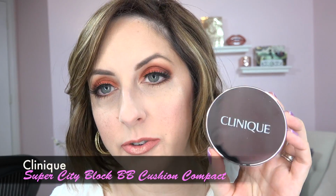Okay, this is an amazing cushion foundation. This is from Clinique. So I went into Ulta the other day and they had some Clinique on sale. Actually, my husband said, hey, they have some Clinique on clearance over here. And I'm like, they never have Clinique on clearance. I went and looked and I found this cushion foundation. This is Super City Block BB Cushion Compact. It says it is a broad spectrum SPF 50. Wow. And the number I've got, of course, is 01 Fair, and it says VFN, which means very fair neutral.